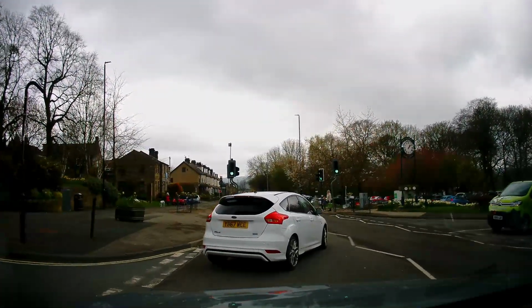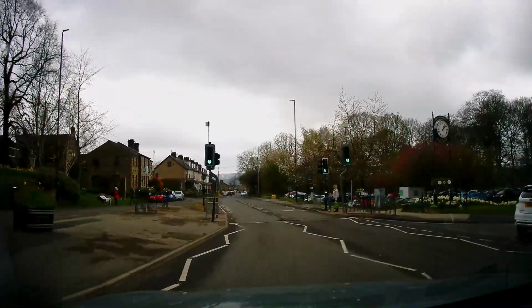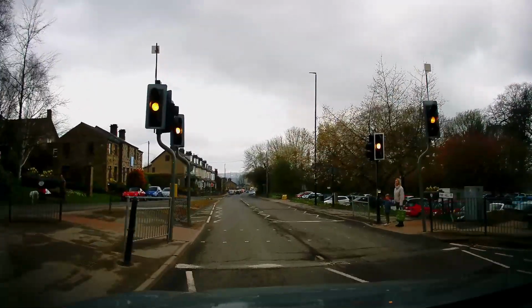Then I'm looking in my right door mirror and the car on my right is also turning right. So sometimes we do get it wrong. Now this lady's waiting here at the crossing, so I'll gently come to a stop.